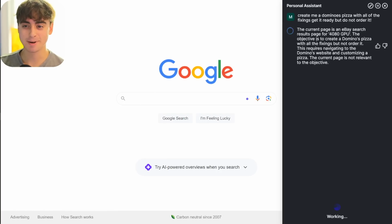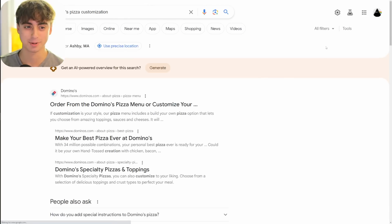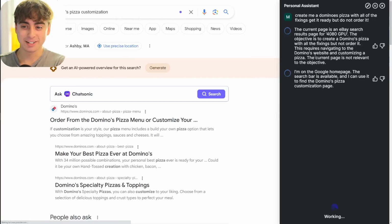The current page is an eBay search for a 4080 GPU. The objective is to create a Domino's pizza with all the fixings, but not order it. This requires navigating to the Domino's website and customizing a pizza. The current page is not relevant to the objective.